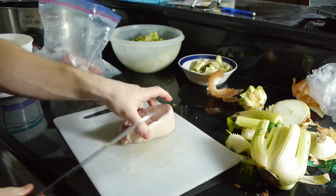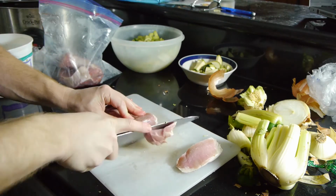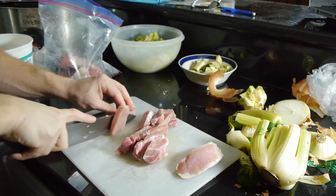Now, when most people think of pork chops, they think of this giant on-the-bone thing that you would have seen on the Flintstones. But you can get a good-sized chop at Costco, 10 a pack, for about $15 or so. It's a great deal.